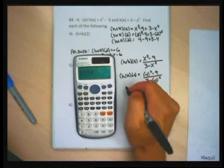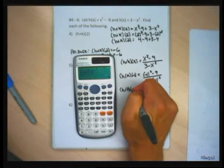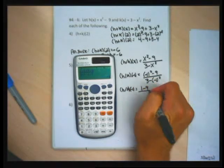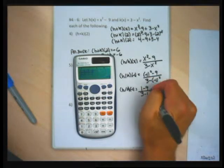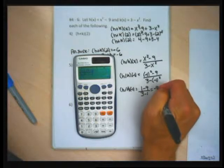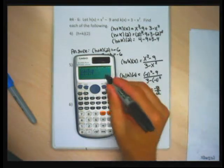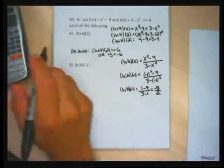To get there by hand, I do the exponents first. In the numerator, I get 1 minus 9, and in the denominator, I get 3 minus 1. 1 minus 9 is negative 8. 3 minus 1 is 2. And negative 8 over 2 is going to be negative 4. So for my answer, I'm going to write the number negative 4.